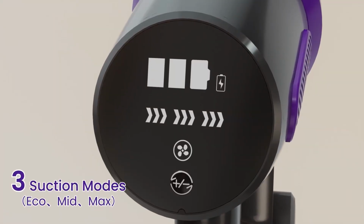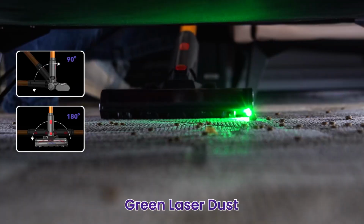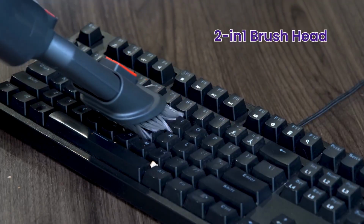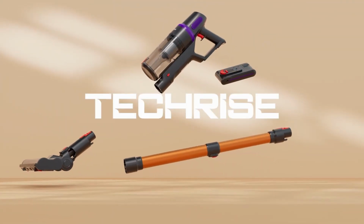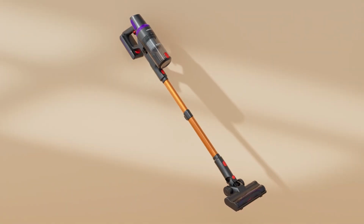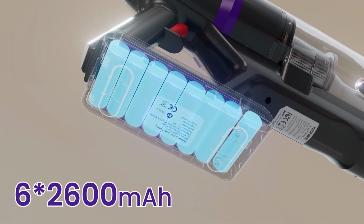Its self-standing design adds tremendous convenience by allowing users to pause and step away without needing to lean the vacuum against a wall. Powered by a brushless motor, it delivers strong suction for handling dust, crumbs, and pet hair while remaining lightweight and easy to control. Green LED headlights help illuminate hidden debris in darker areas, while the 6-stage filtration system works to keep airborne particles contained during cleaning.